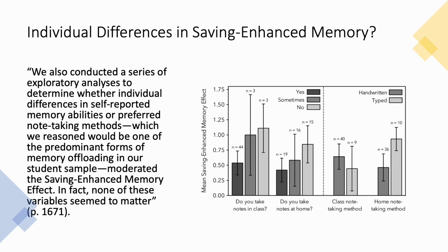Okay, so one interesting question, now that we know what saving enhanced memory is, right? And we know more generally about this phenomenon of cognitive offloading, is do people differ with respect to how well they cognitively offload information, right? So are there differences between people in how well they're able to offload information when they save it into the folder or onto the flash drive, right?